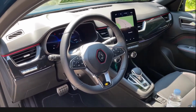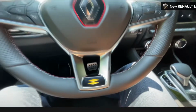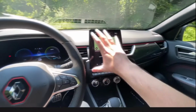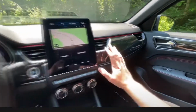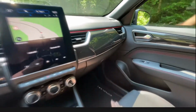Let's see this from the driver's perspective. This is the view in front of us. So the new steering wheel with the lovely RS badge. And in front of us there is also a 10.2 inch digital cockpit, as well as the 9.2 inch touchscreen, one of the biggest surfaces in this class, that's for sure. Once again, carbon fiber, nice red elements, as well as the ambient lights which go here.